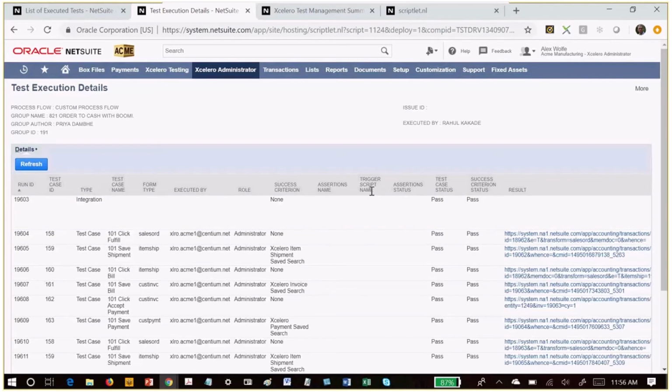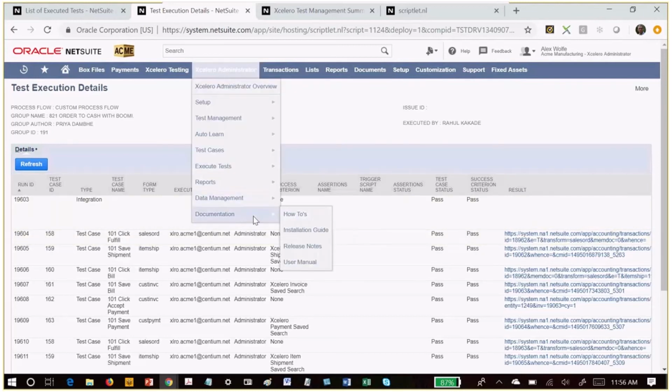There is also the ability to trigger scripts along the way. So you see trigger scripts here. You can say that, okay, after this transaction runs, I want to be able to run the script. You can bring it in either in the same line as a transaction form, or you can do it independently as well. So that's another piece of functionality I wanted to mention.